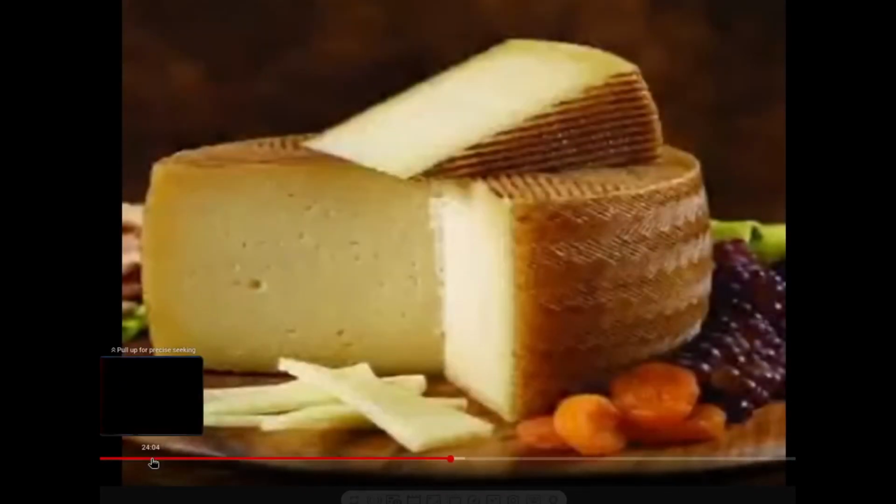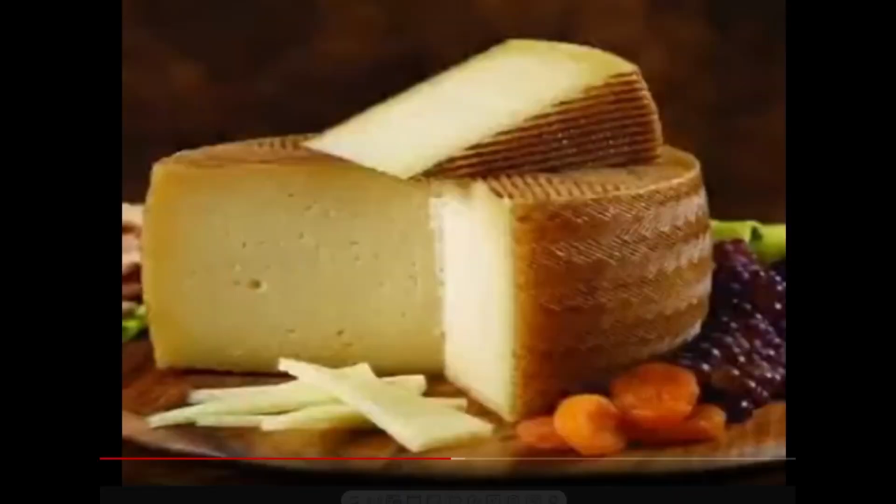Okay, so what is this? This looks very nice. Looks like it has a very nice crust. This gets 10 out of 10. We always say 10 out of 10, unless it is blue cheese. Is it blue cheese? No, it is not. Gets a 10 out of 10.